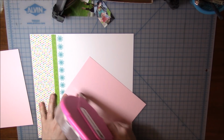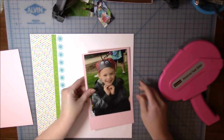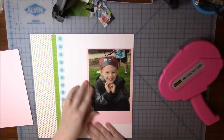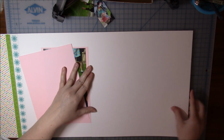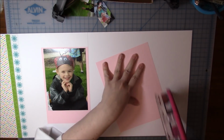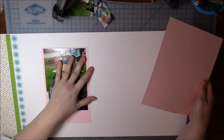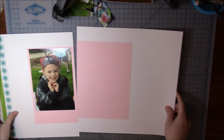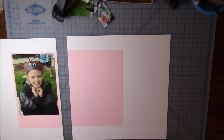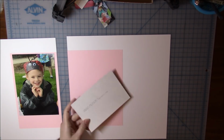But I had this 5x7, that really cute one I was talking about a few minutes ago, and I definitely wanted that to be the star of a page. So it's going to go there on the left, and then I have this for the right hand page, and I'm just putting them together to make sure that it lines up. And then I'm going to go ahead and glue the strips down on the very right hand page.